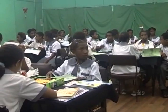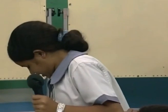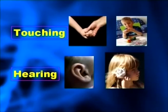Let me have a girl. Teresa? Smelling, tasting, touching, feeling, hearing. Smelling, touching, seeing, touching, and hearing. So those are our 5 senses. And like Francis has said, our 5 senses help us to tell properties of substances or a substance. I hope, receiving students, you have also given that answer to your teachers.